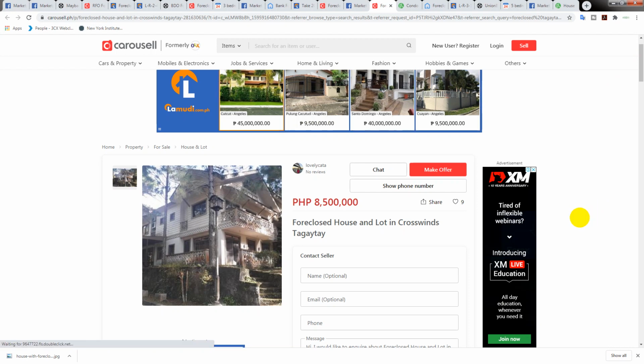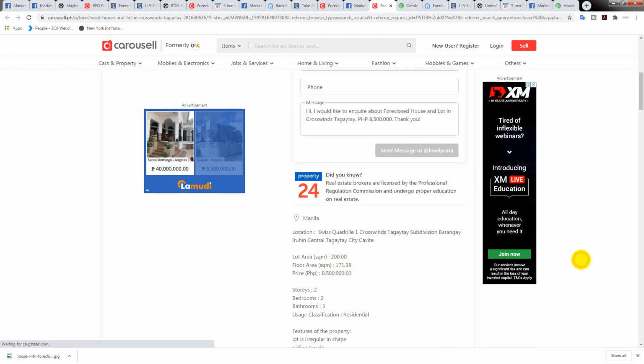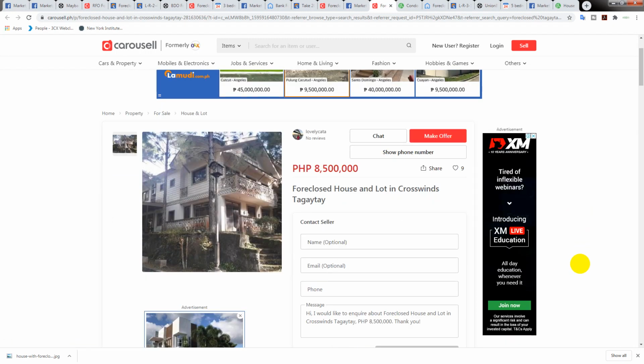In some way, versus the other property, it's a bit too big for me. This property is only, I think, 171 square meters internally. So ultimately for me, I'd like to be in Crosswinds because it's a beautiful estate. And if you could get this for the right price, say knock a further 1 or 1.5 million, you're absolutely laughing. Laughing all the way to Metro Bank.